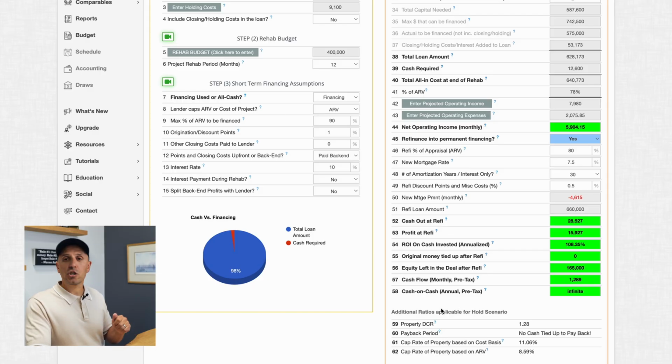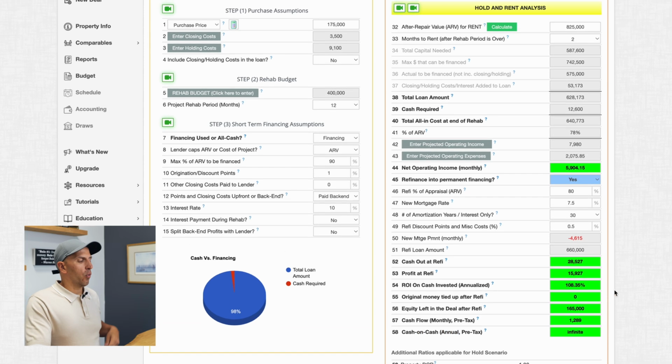Also, I look at the cash on cash return as a second metric. How much money am I putting into this property? And what is the return on that money? So when you look at how much money we actually have in the property right now, it's zero, right? We took all our money out. We made actually $15,000 on top of what we invested in the first place.